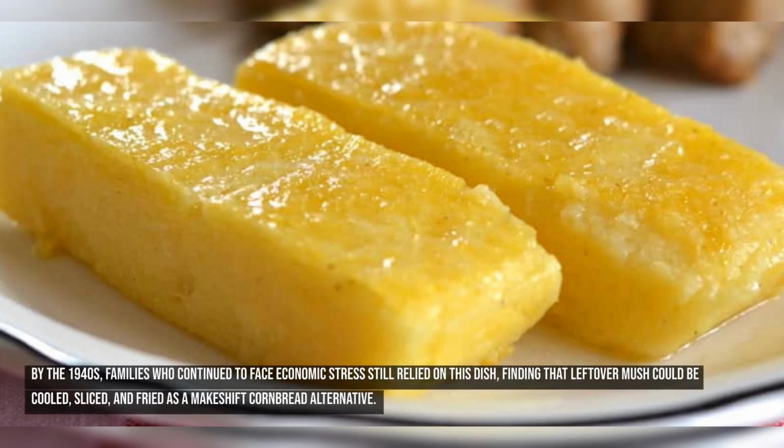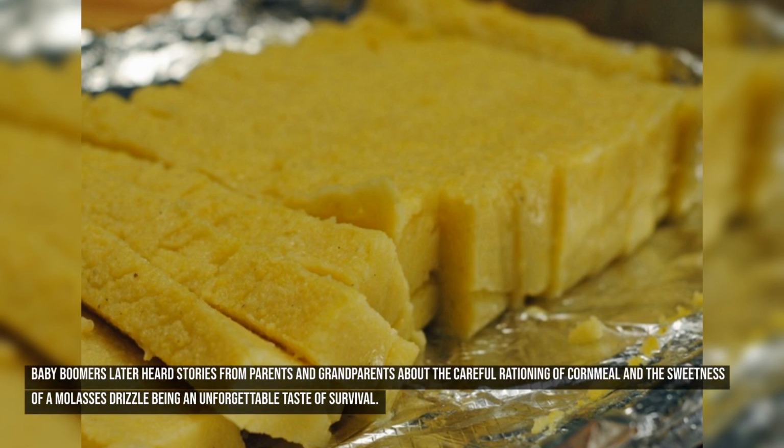By the 1940s, families who continued to face economic stress still relied on this dish, finding that leftover mush could be cooled, sliced, and fried as a makeshift cornbread alternative. Baby boomers later heard stories from parents and grandparents about the careful rationing of cornmeal and the sweetness of a molasses drizzle being an unforgettable taste of survival.